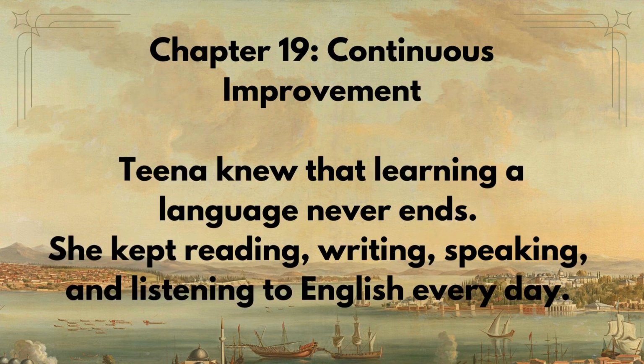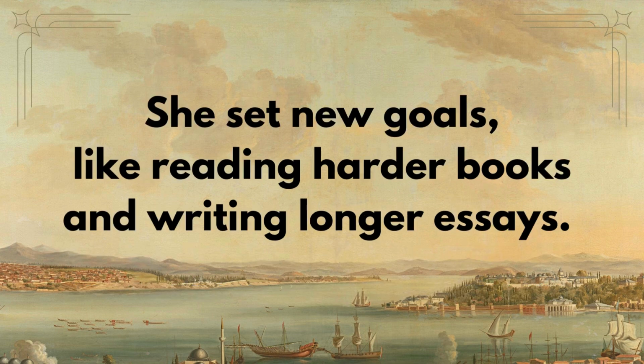Chapter 19: Continuous Improvement. Tina knew that learning a language never ends. She kept reading, writing, speaking, and listening to English every day. She set new goals, like reading harder books and writing longer essays.